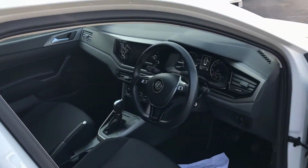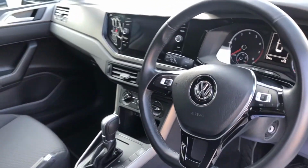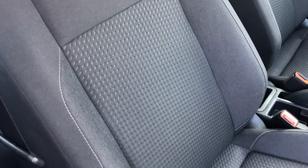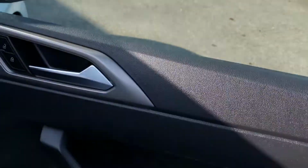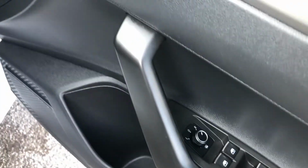Now the inside of the Polo, again as a VW, is a very well spec'd and very well feature listed place to be. You can see, we'll start off with the seats. You've got the nice seat in here, cloth with the contrast stitching, and you've also got the contrast cloth almost textured in the middle. Manually adjustable seats, and you've got the built-in black little door inlay just there. And we move up onto the door card just here. You can see you've got the black plastic, the electric heated and adjustable mirrors, and electric windows as well.